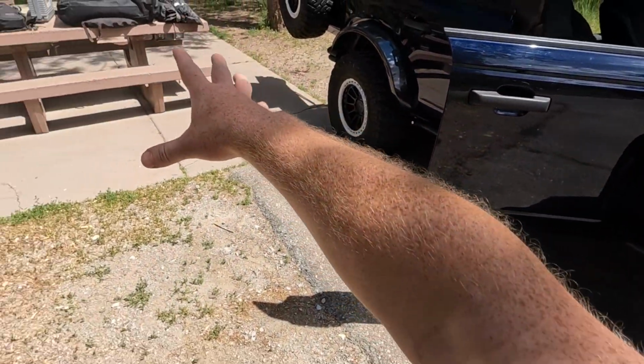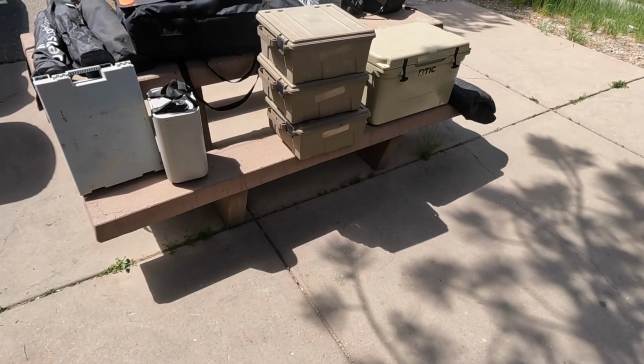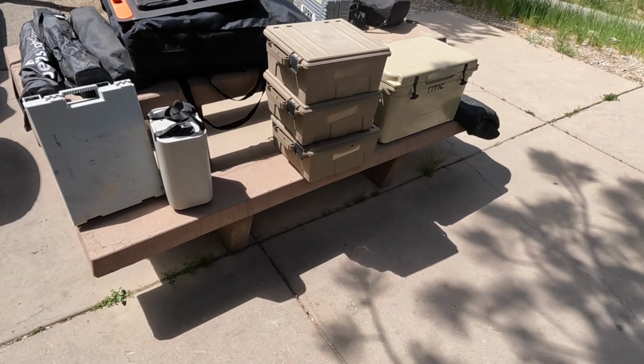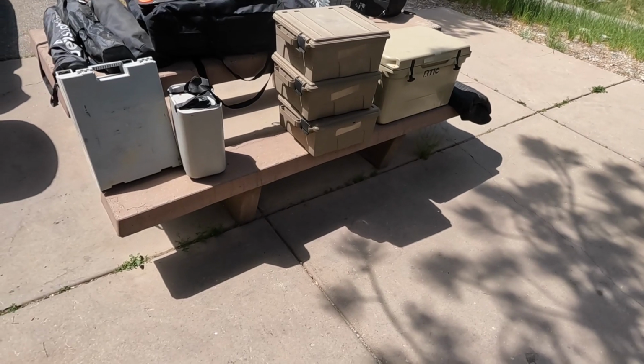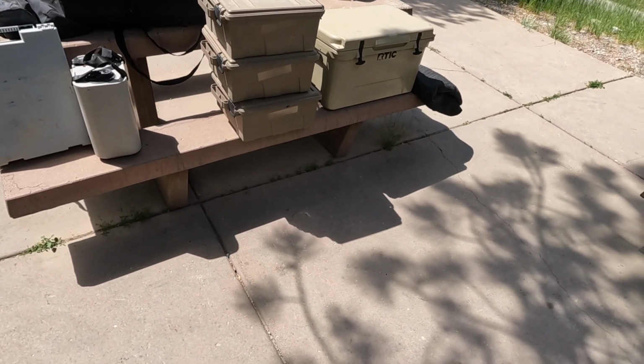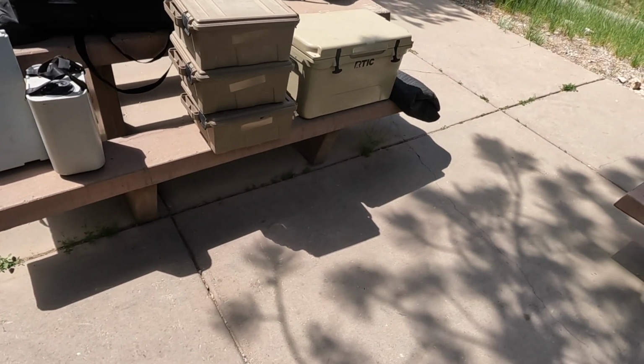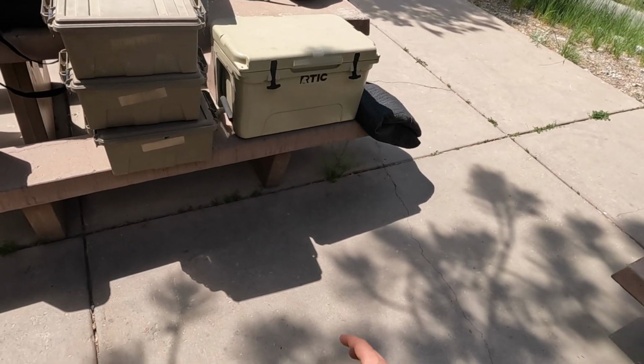So let's head over here to this bench, and we're going to talk about some of the stuff that I bring camping. All right, so this is a lot of the stuff that I'll take camping with me. Depending on the trip, I'll take more or less, but I kind of overpacked for this little getaway trip to a campground. But I wanted to show you guys a bunch of my random stuff that I take with me. So let's just jump right into it.